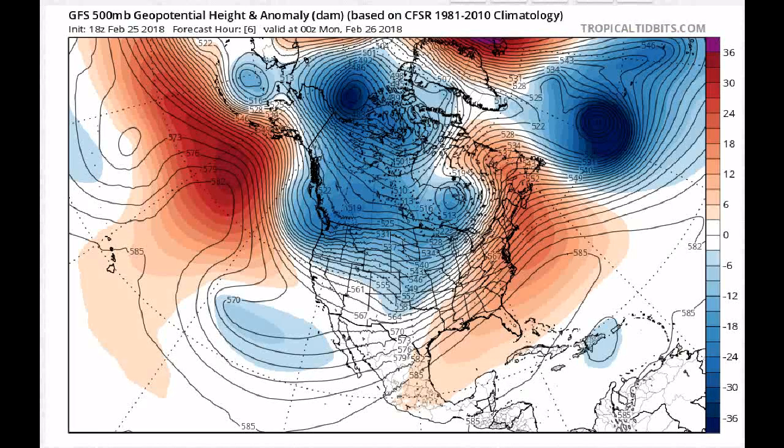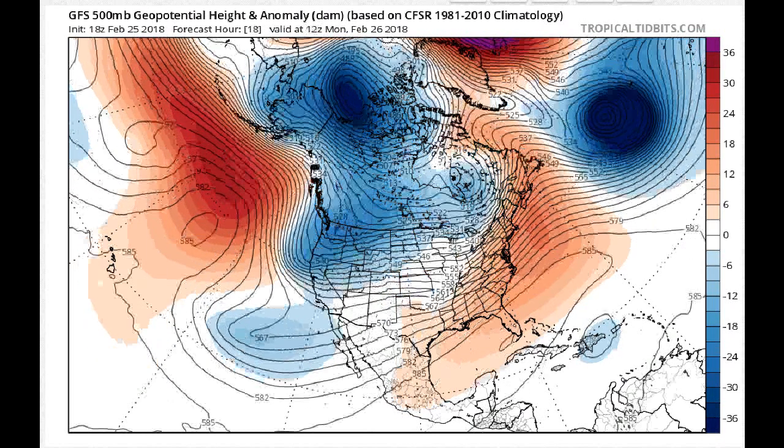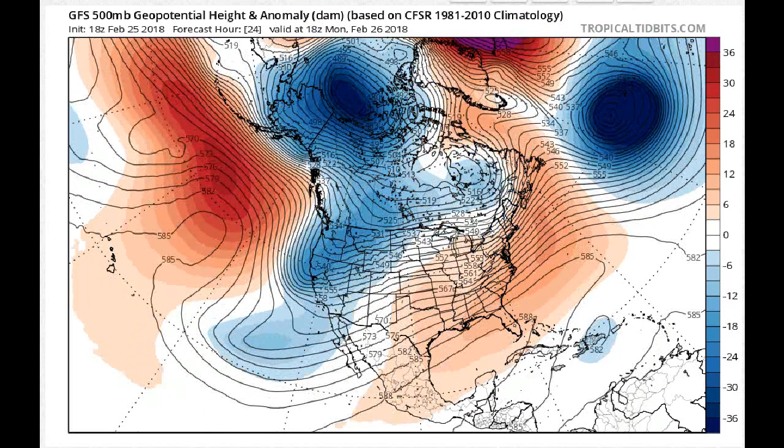We're actually going to start off with the upper air on the GFS to show you how this change is occurring. The pattern we've been in has this ridge over the east and the trough over the west and a ridge in the Gulf of Alaska. This is all going to change. This is from the 18Z GFS run. All right, so this is all going to start to change as we head into this week.